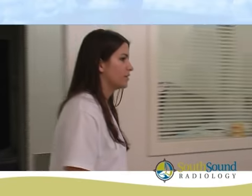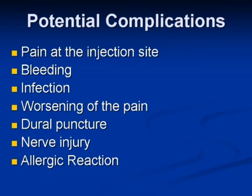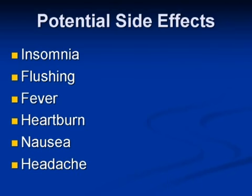There are possible complications with just about any medical procedure. These are rare. They include pain at the injection site, bleeding, infection, worsening of your pain, inadvertent dural puncture, nerve injury, or allergic reaction to the medications. Be sure to let us know if you are allergic to X-ray dye. Side effects of steroid medications may include difficulty sleeping, nightmares and nervousness for 1 or 2 nights after the procedure, facial flushing, low-grade fevers for 1 to 3 days, heartburn, stomach pain or nausea, and/or headaches.